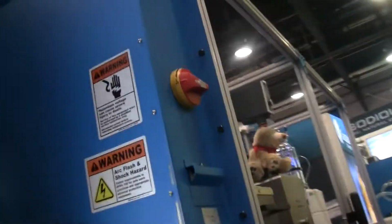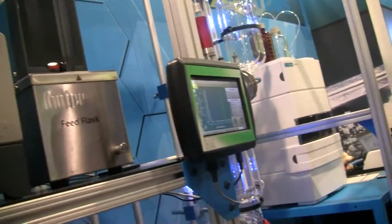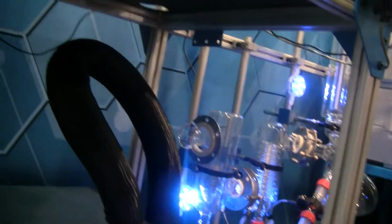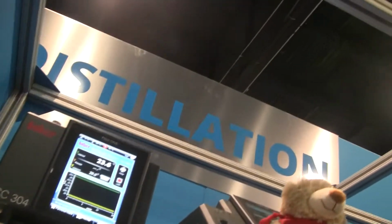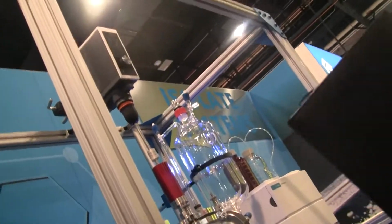This is our wiped film distillation system. And there are a number of distillation systems out there on the market. The thing that makes this one so special and why I chose this glass is that this glass is so high quality and so smooth that the joints are greaseless. Most systems, when people want to make a connection with the glass, they'll get a big old scoop of vacuum grease to stick their joints together.